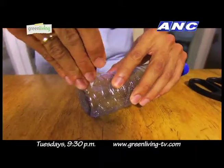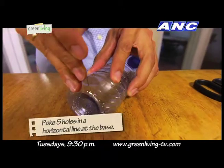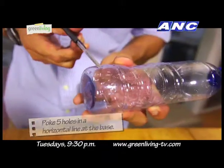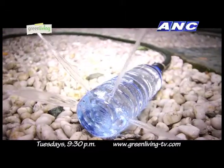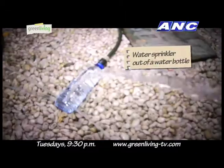Lastly, we'll tackle the lowly water bottle. This is the easiest project. All we do is poke 5 holes in a horizontal line at the base of the bottle. Attach it to a regular garden hose and boom! Instant sprinkler.